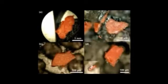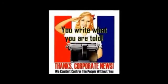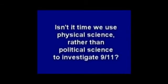Yet despite all the overwhelming evidence of explosions in molten steel, some people will still believe that this is aluminum and believe Building 7 fell naturally from an office fire. But those people will believe anything. Meanwhile, the government lies while the media hides the truth about 9/11. Can thermite of any type burn through steel beams? I guess it can. Isn't it time we use physical science rather than political science to investigate 9/11? Let's watch.